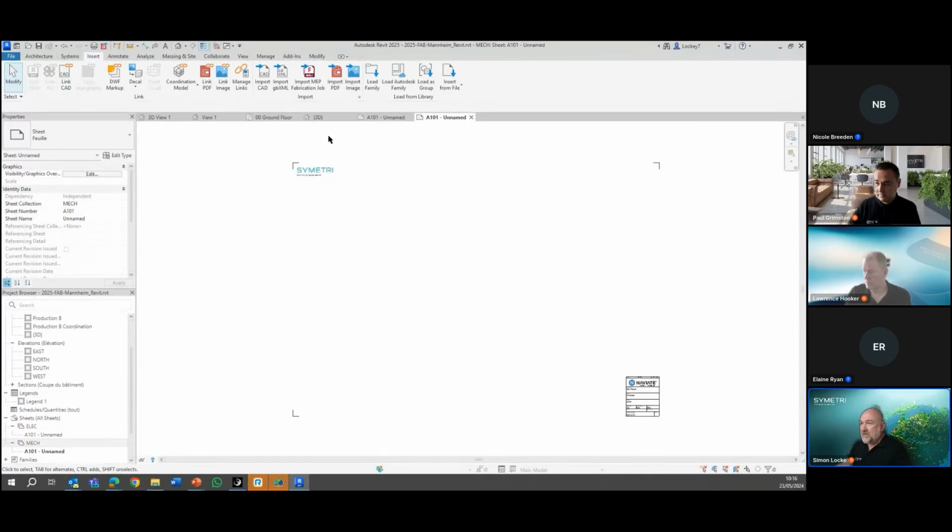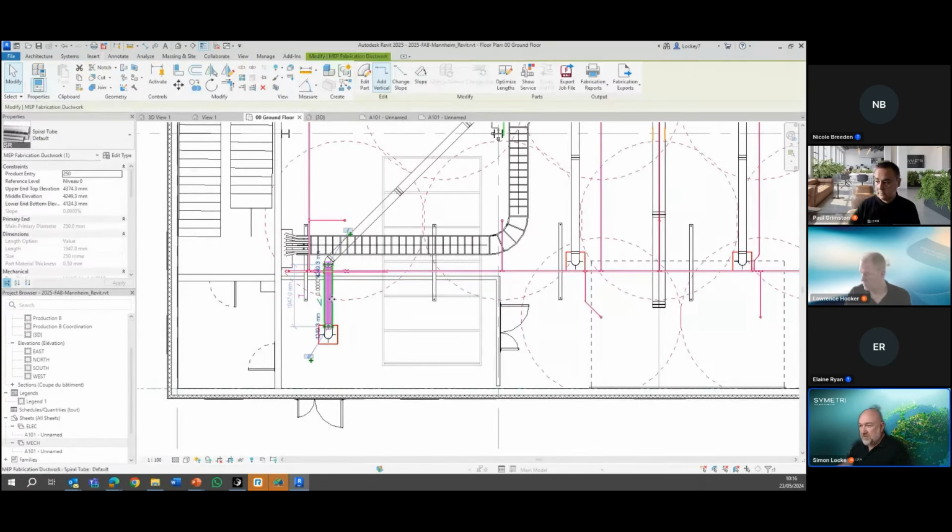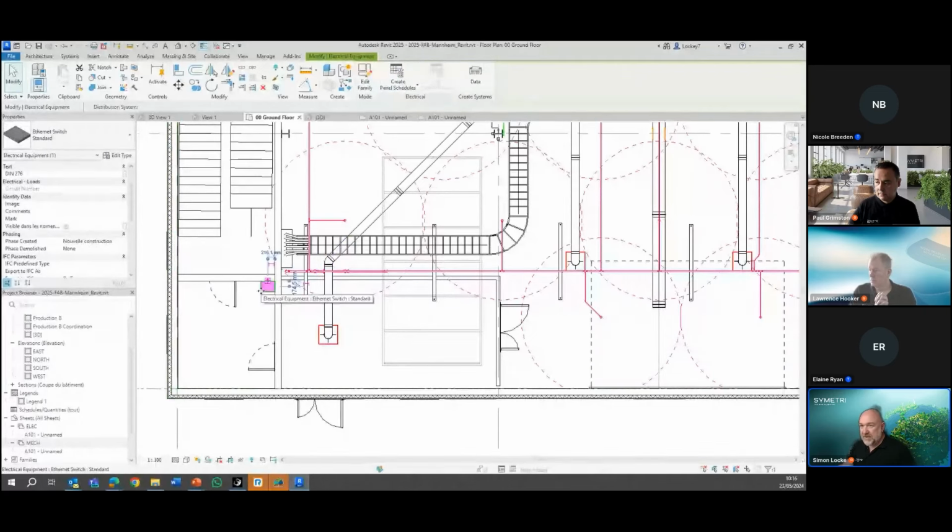So the next thing, again, I'm just going to go into this data set here. We'll just have a look at this piece of fabrication ductwork. And on here, we can see we've got our material gauge shown. So that's the addition on there. And just right here, we've got a data switch, and you can see here we've got our maximum number of circuits. So again, just the sort of little additions that we've made.